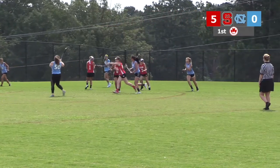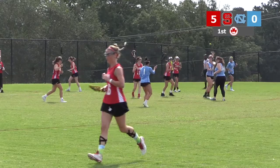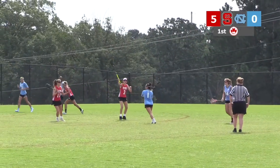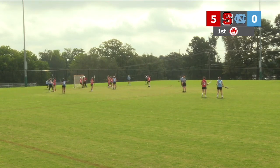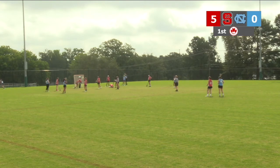Okay, Carolina and slowing it down. Priscilla, number 9, had it but passed it out. Now you see Katie. Katie looking for someone, trying to maneuver and find room. Katie finding Ooh. The shot by Kimberly, but no good.